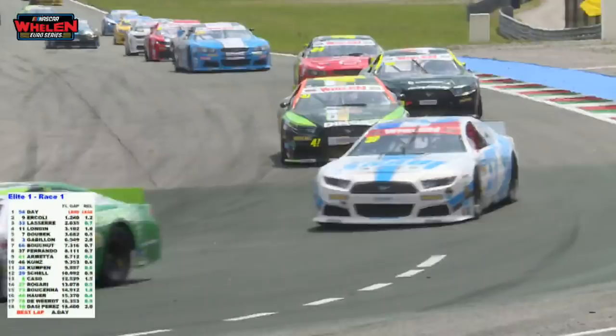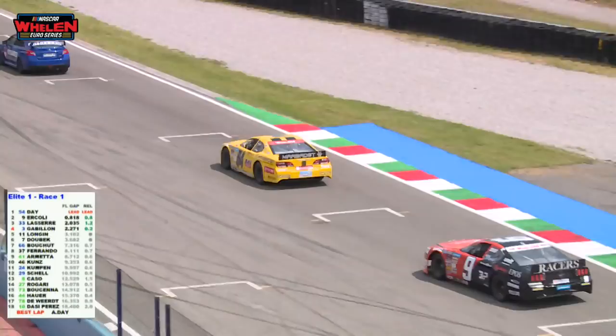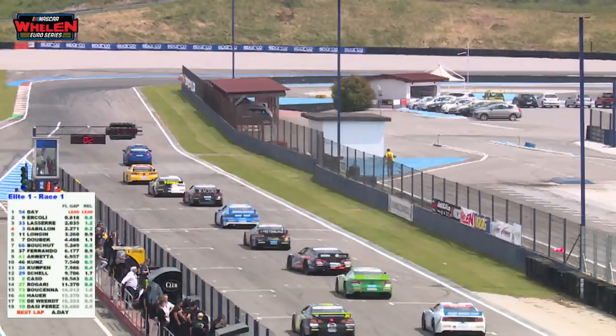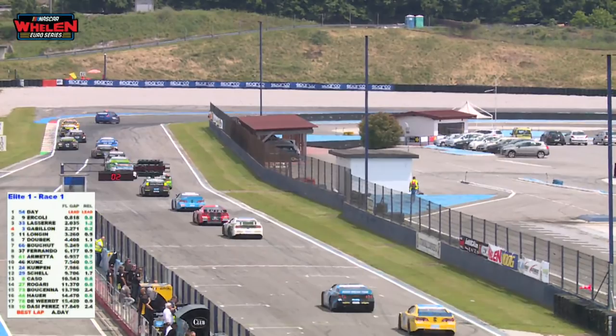But I think there's been a bit of a shuffle there. I think the instruction has been given from race control for Stenis Longin to drop back and for the number three car, Fred Gabillon, to move up. So they're reordering the field now, and it's going to be Fred Gabillon that moves himself up to second place with the reordering. So who else is going to shuffle their way up? Somebody else is just working their way up through the order. That's Anthony Kumpen, who is also working his way up through the order now.